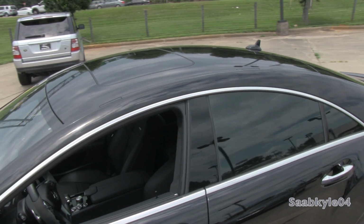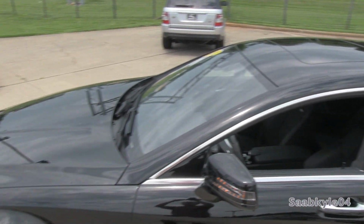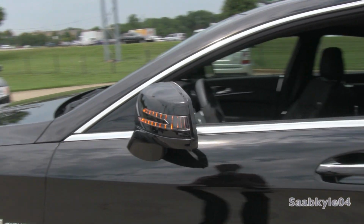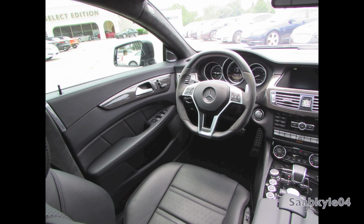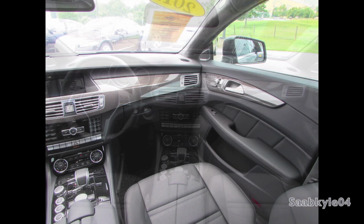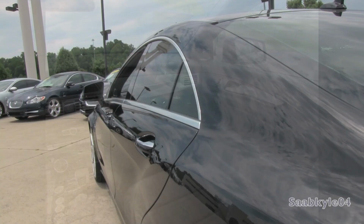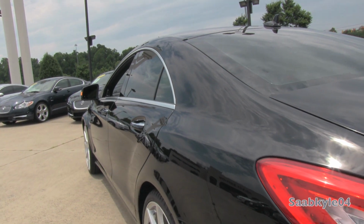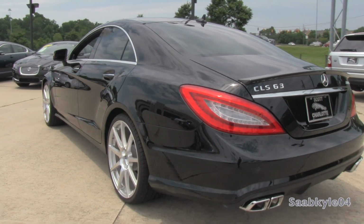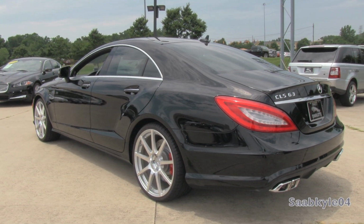The CLS63 benefits from an AMG-tuned adaptive sport suspension, replacing the independent airmatic suspension of the S550, with unique front steel springs and 3-link setup, electronic gas struts, and self-leveling rear air springs. Like we touched on earlier, there are 3 driver-selectable modes that alter the stiffness and behavior of the chassis, in addition to automatically compensating for body roll, pitch, and dive.